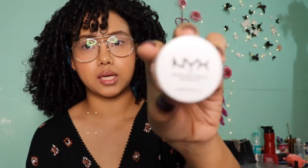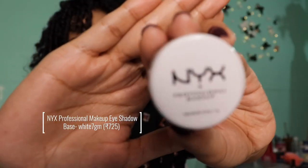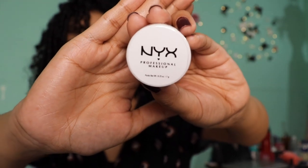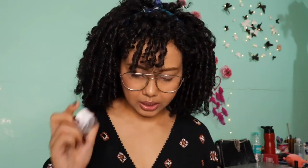I said the best. This is from NYK professional makeup. It's not focusing, come on. Oh my god, yes, here you go. Yeah, I haven't tried any eyeshadow base like this one, but this is the first time that I'm gonna try an eyeshadow base. But let's find it out later. But now I'm not gonna open it, I'm just gonna leave it like this.